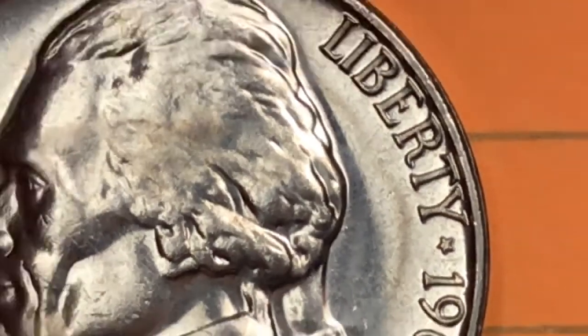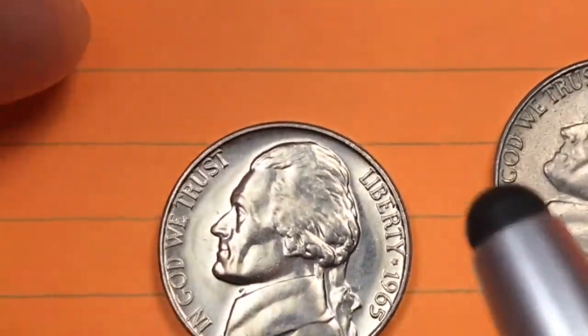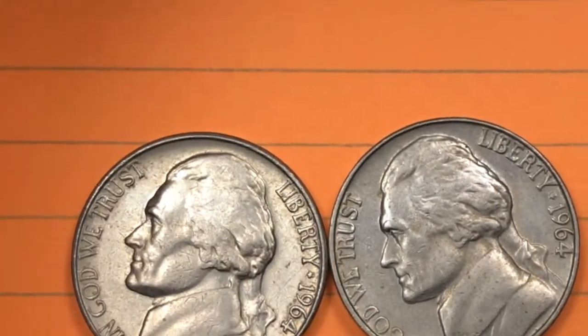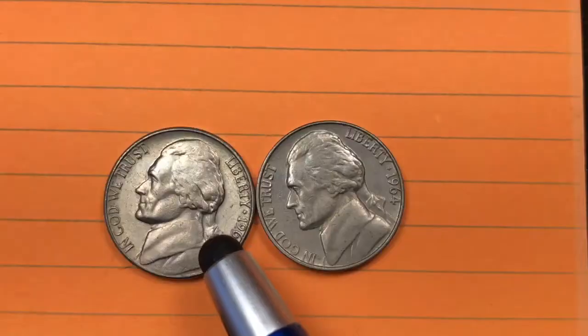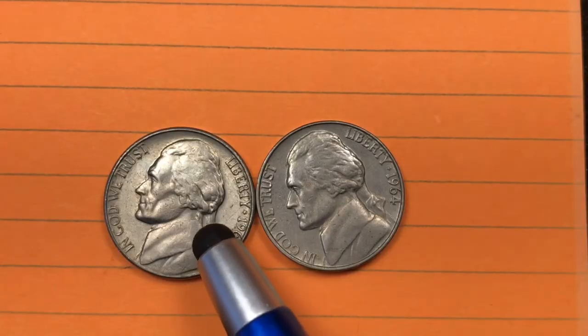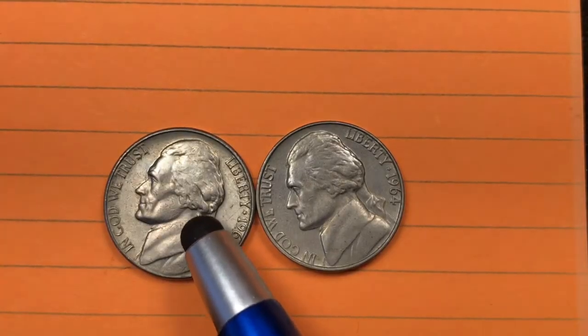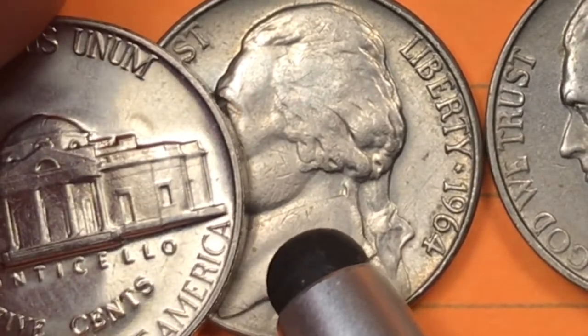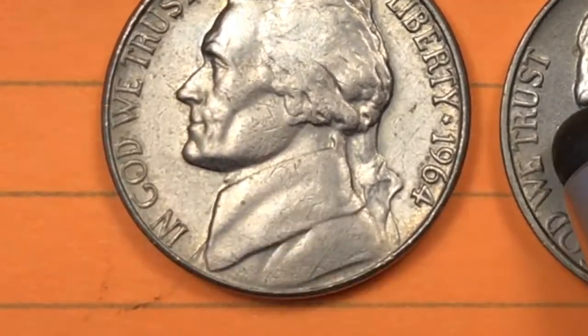So if you're looking for these coins, you might find, if you're really lucky, an SMS nickel, but probably not. It turns out that they only made a few of them, and less than 25 of them are known. But one of the SMS nickels, a 64 that looks like this, went for $31,500.